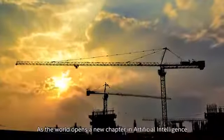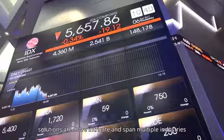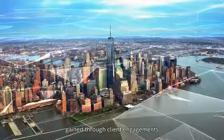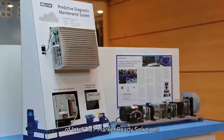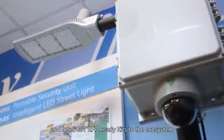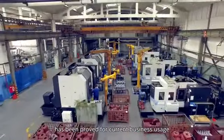As the world opens a new chapter in artificial intelligence and the Internet of Things, solutions are more intricate and span multiple industries. It is thus essential to leverage the know-how gained through client engagements. To address this, Intel is offering a set of Intel IoT Market Ready Solutions and Intel IoT RFP Ready Kits to the ecosystem. MRS and RRK are pre-certified solutions.